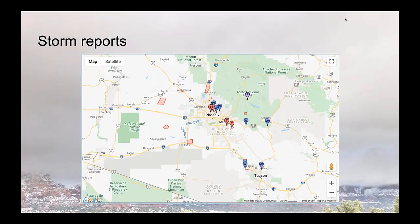This is the general storm reports after the 29th was over with. The red polygons represent flood reports. Then we have numerous wind reports and 4 tornadoes actually in the Phoenix metro area. I'm specifically going to look at the ones just north of Phoenix and zoom in on that in a little bit more detail.